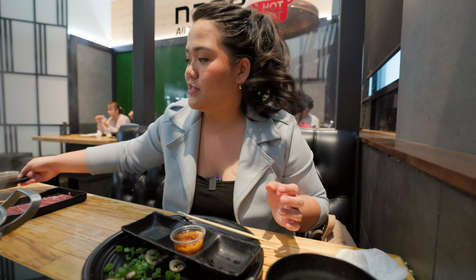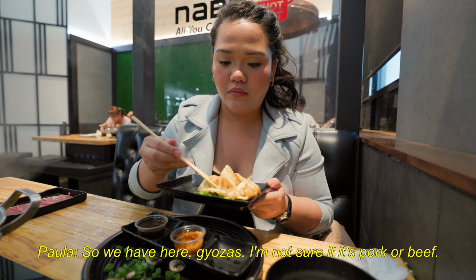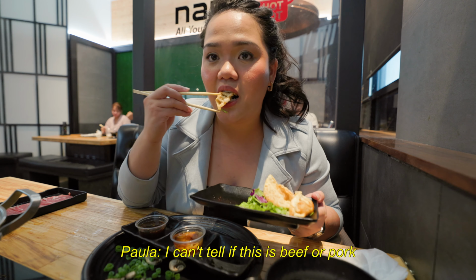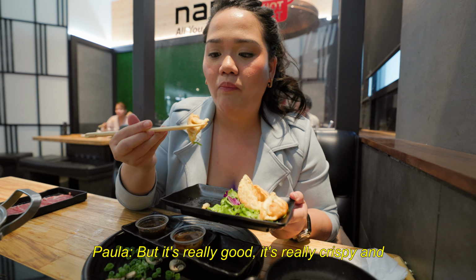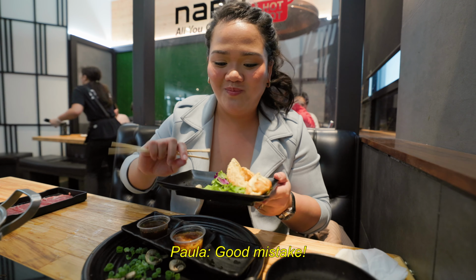Another surprise appetizer, they had extra gyozas, which we did not order, but that's okay. Everything's all you can eat anyway, so might as well try it. So we have here gyozas. I'm not sure if it's pork or beef or chicken even. I can't tell if this is beef or pork, but it's really good. It's really crispy and not too salty, not too overpowering with the veggies inside. Good mistake.